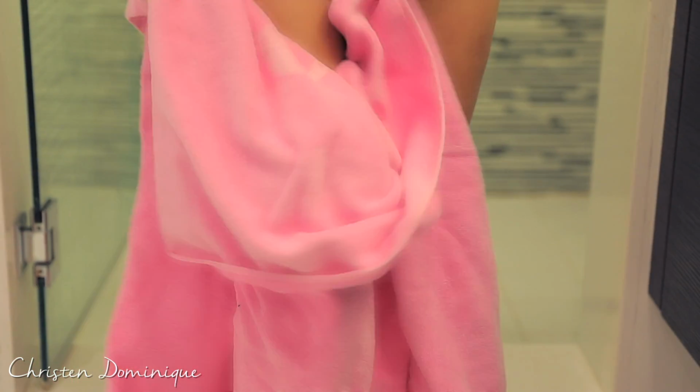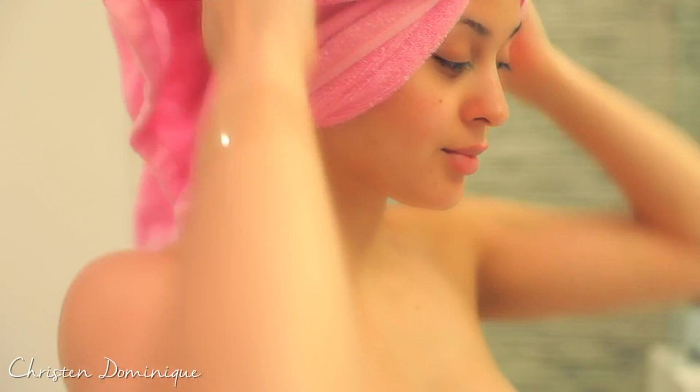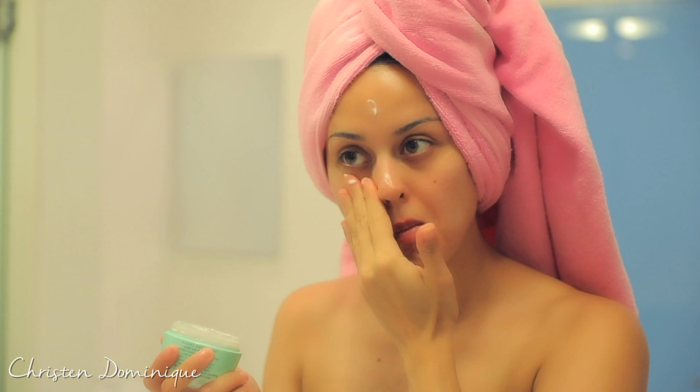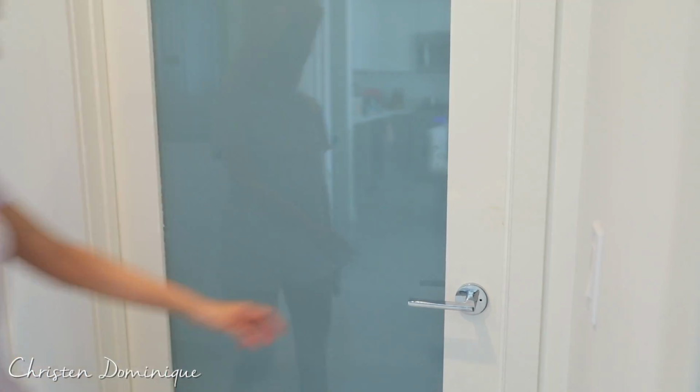The cool thing is that it doesn't get on your clothes or transfer onto your towels, and it isn't a self tanner. It's a moisturizer that gives you a gradual natural looking color every time you use it, and you'll start to see the color in like 3 to 5 days. So it's super easy, you don't have to think about it too much, it's not messy at all. And then after this I just brush my teeth, apply my face cream, and then I start to get my face ready for the day. And let's walk into my beauty room.